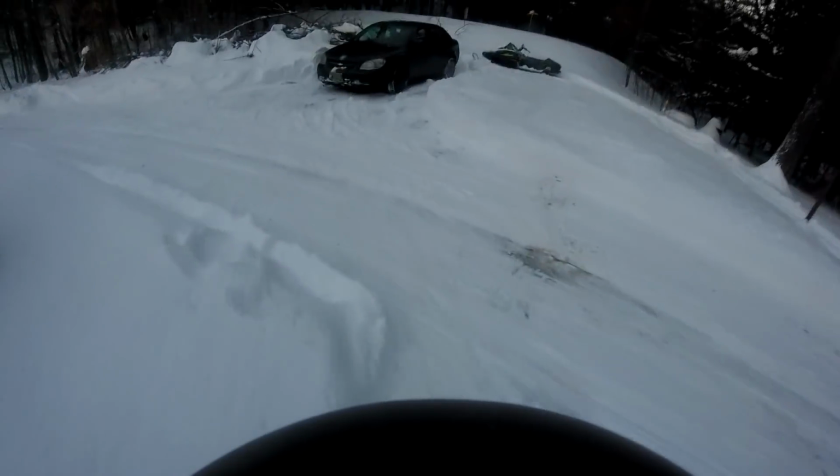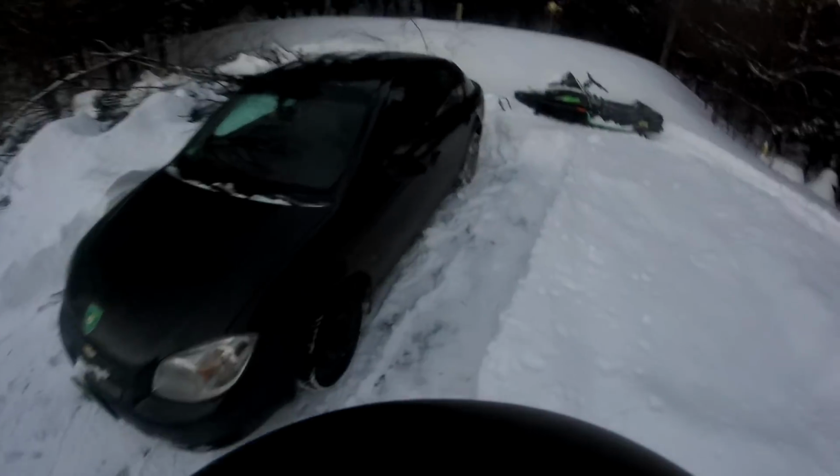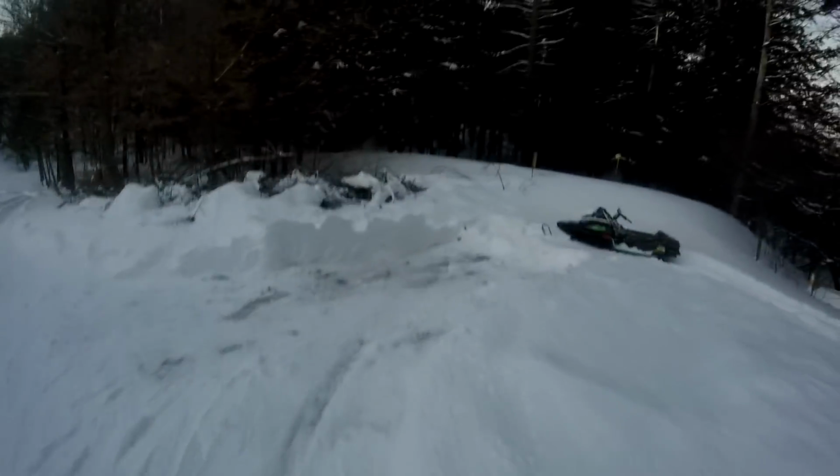To move the car out of the way to get it from out of its position. So let's do that. Rolling. All right, let's see if it starts up again.